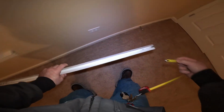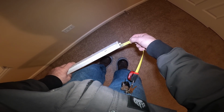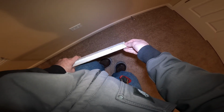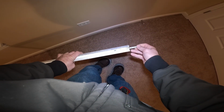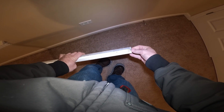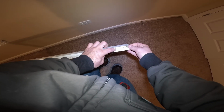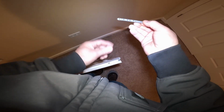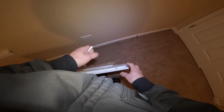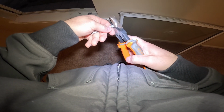Quarter-inch strong. Quarter-inch strong. That should be it. I don't want to cover that hole up. That weep hole, or wherever that is. I'm going to cut this off. So we'll cut this down. It's just pot metal. I should be able to cut it.